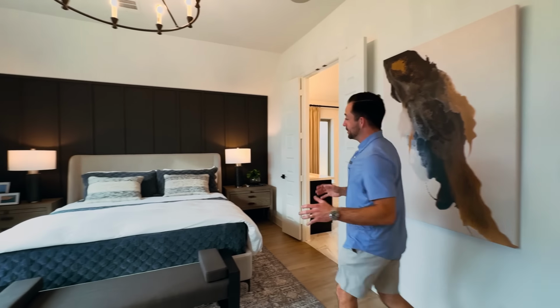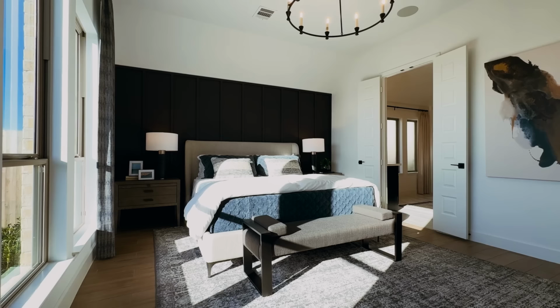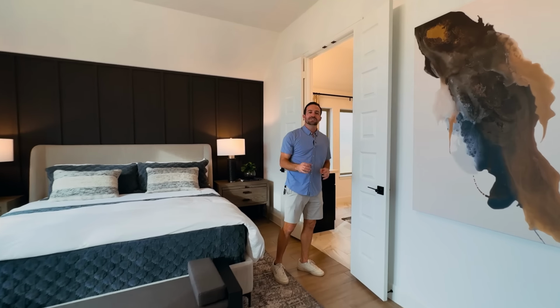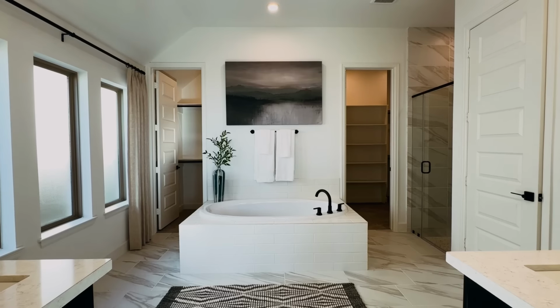Now this is the master bedroom, pretty good size. Once again, a lot of natural light, king bed in here. And I do like that they have this chandelier, and you've got full 10-foot ceilings, and I don't know if you can hear it or not, but they actually pre-wired this home to have speakers throughout, so you can play music all throughout the house. So you got a speaker right above me here.